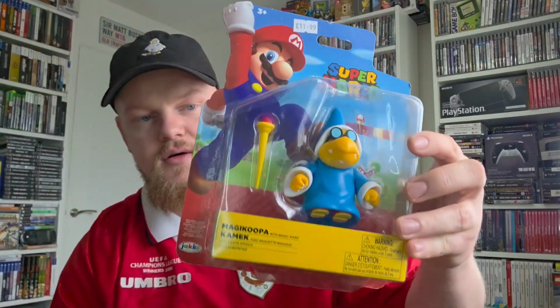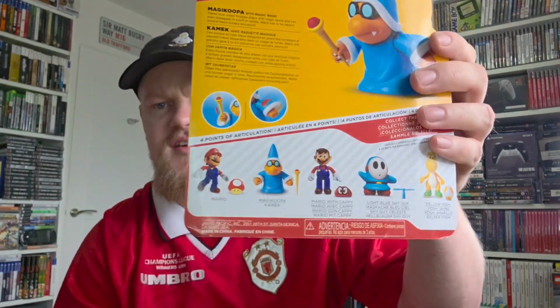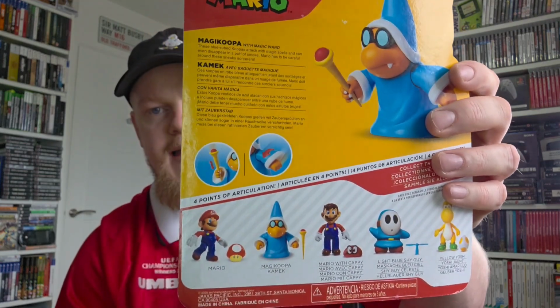The next one, sticking with the Super Mario theme, was this Magic Koopa Kamek figure. Now, these figures can vary. They bring out a load of maybe 5 or 6 in a set at a time. And usually there's 1 or 2 in there that are quite sought after, and the rest are just cheap. So they all come out for like £7, £8.99, and that's how much they're worth pretty much. But there's always one that's usually a bit more valuable.